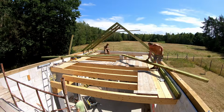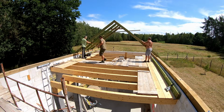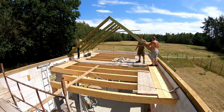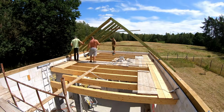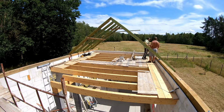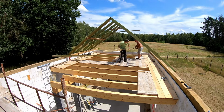Once we got the hang of installing the rafters, things started moving quickly, and we managed to finish the rest in just one afternoon. This was a big visual milestone. It completely reshaped the house, and for the first time it actually started to look like one. Enjoy this short time lapse from the whole afternoon.